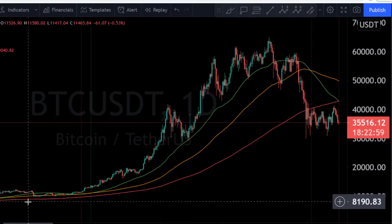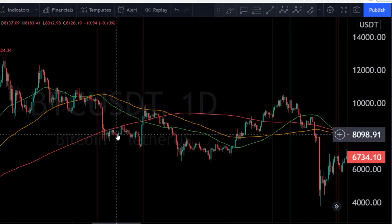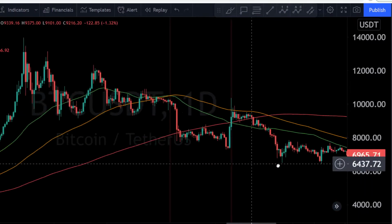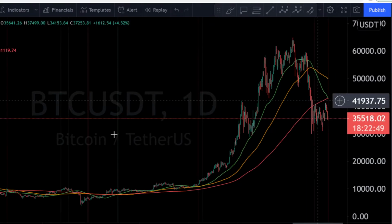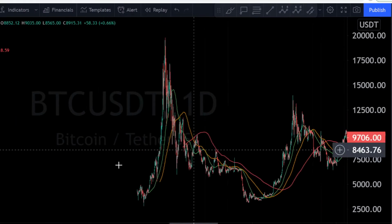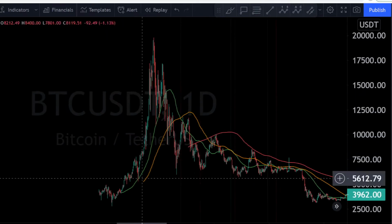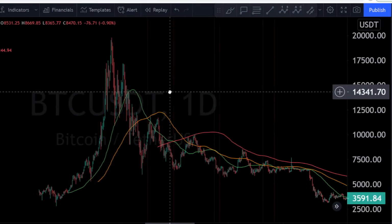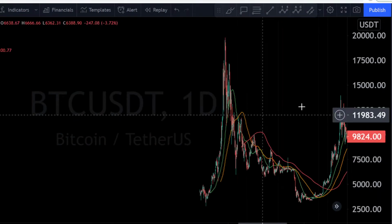Let's go back and see what's the big thing about the death cross, or if we saw other crosses here. You know, guys, we have to watch this: the green line from the upside, the red line from the downside. And this was one of the last biggest bull runs here, 2018. We saw a crossing here also, but guys, look at this.